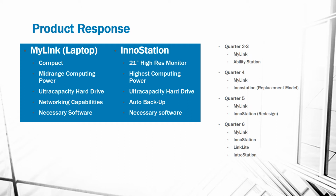Now, the products that we made in response to our customers' needs, we started with two computers that we brought to market. One we called MyLink, and it's a laptop, and we named it MyLink because the traveler segment basically wanted a computer that was their link to the office no matter where they were in the world. And we created a product, started out as the Ability Station, ended up as the InnoStation, which is a computer built towards the innovator's needs.